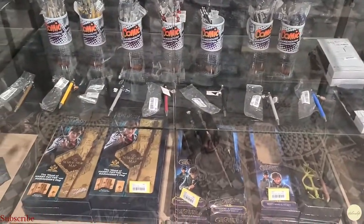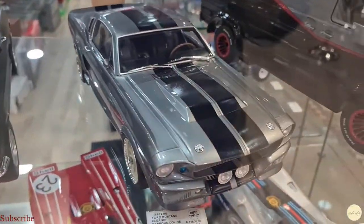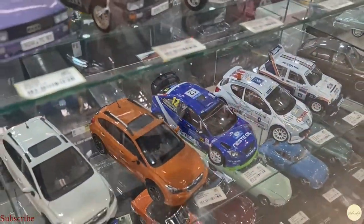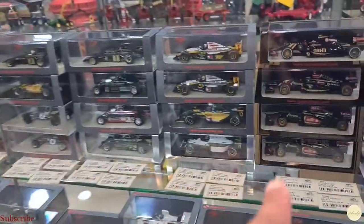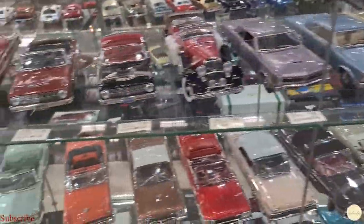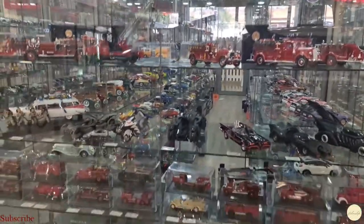Oh, right. See the wands. See. What? Batman! That's my car. See the fire engine? No, it's not a fire engine. It's great fun.